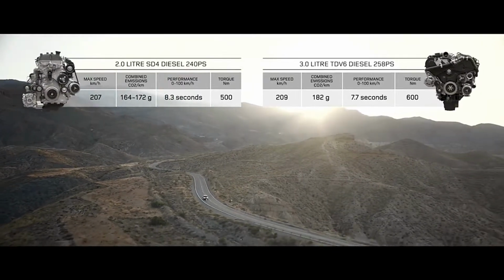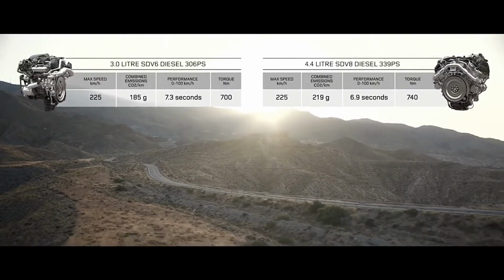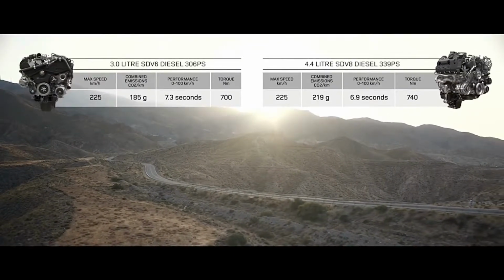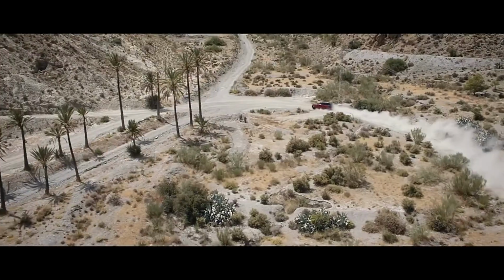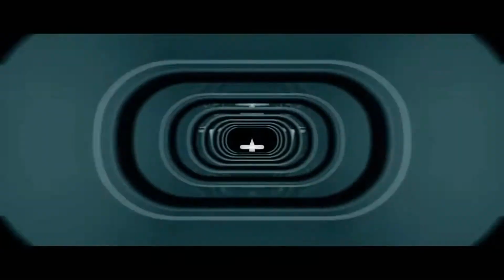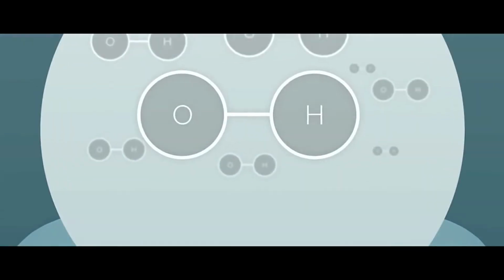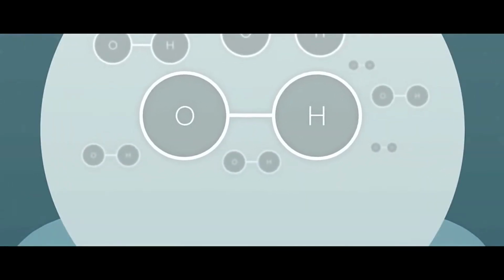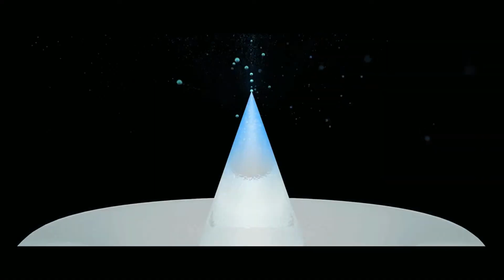There is also a range of engaging petrol engines, including the 2-litre Ingenium, which offers both sport and economy, exhilarating supercharged 3-litre V6, and the incredible performance of the supercharged 5-litre V8. Or choose the smooth, progressive performance of the diesel engines, from the efficient 2-litre SD4 and the impressive 3-litre TDV6, the powerful SDV6, and the exceptional performance of the 4.4-litre twin-turbo SDV8.